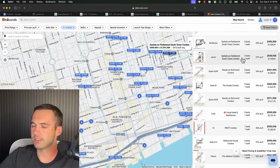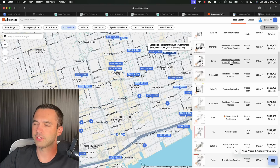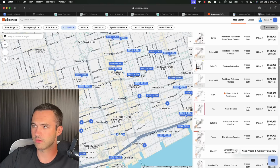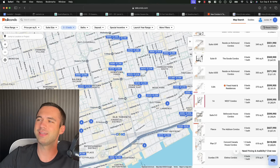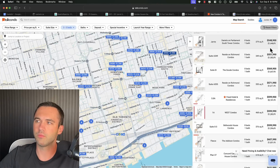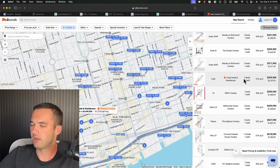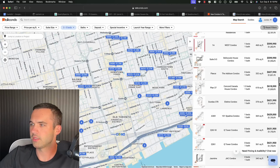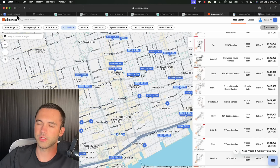And of course, Daniels is notorious for actually being very competitive on price. So although I kind of cherry picked that example, that's probably one of the best examples I could have given to try to sell you on the idea of pre-construction. And even with cherry picking the best example, of course, Freed Hotel recently launched, different type of product, but $2,200 a square foot. So it's just difficult to make sense of buying pre-construction for anyone.